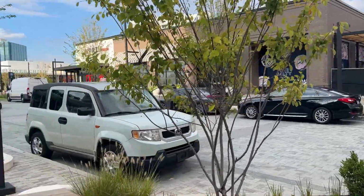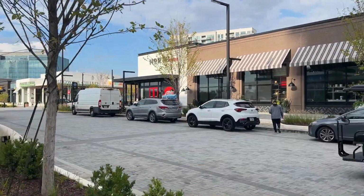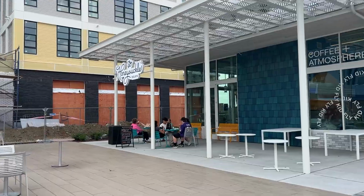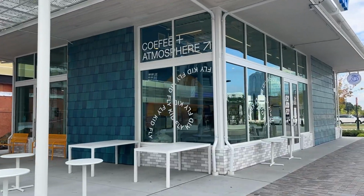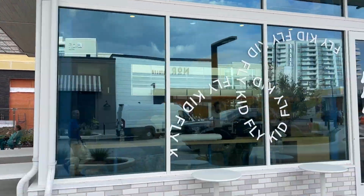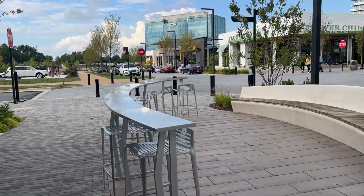And then probably one of the favorite places down here, for those who like Italian food, is North Italia. Right there on the corner, across from Honeysuckle's Gelato, coffee and atmosphere there, and that's Fly Kid Fly. I'm going to have to get some of that coffee on the way back. Never had that. Again, lots of places to sit.